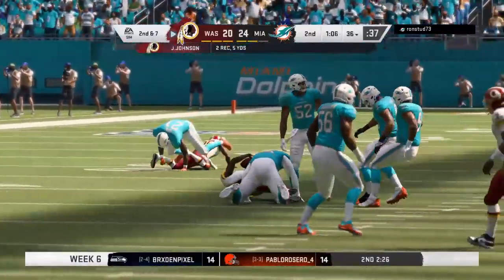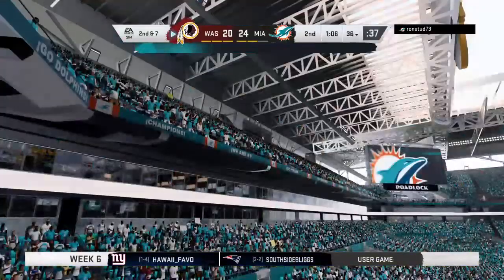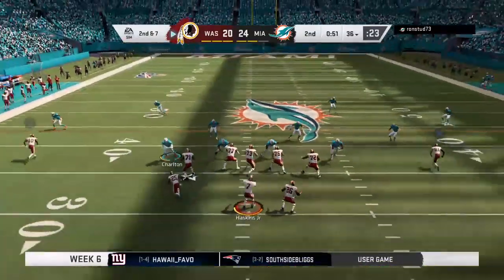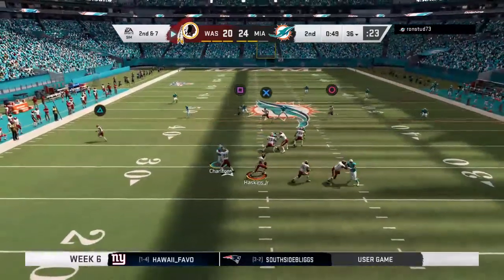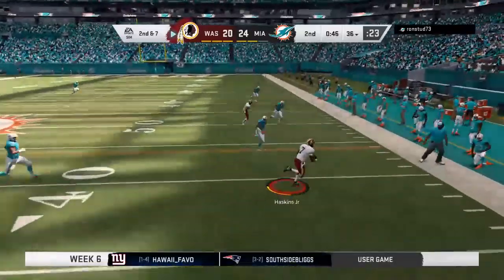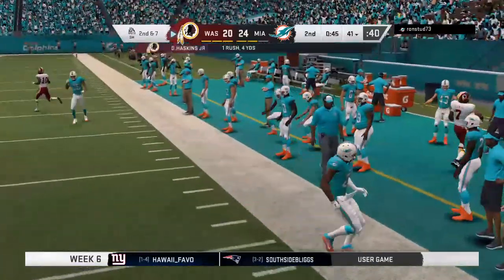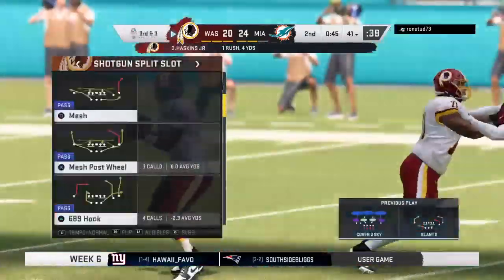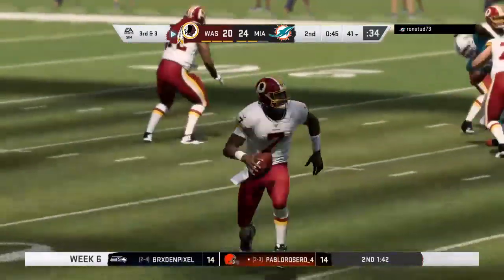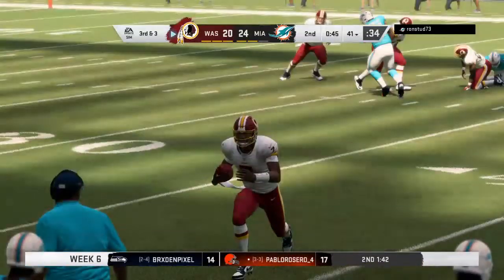The completion good for 3, and it's 2nd down. That first down completion only netted him 3. 2nd and 7. Now Haskins. He's going to take off with it. And he'll be out of bounds after getting this one across the 40. He'll wind up getting 4 there on his own, but it will leave him now with a 3rd down situation.